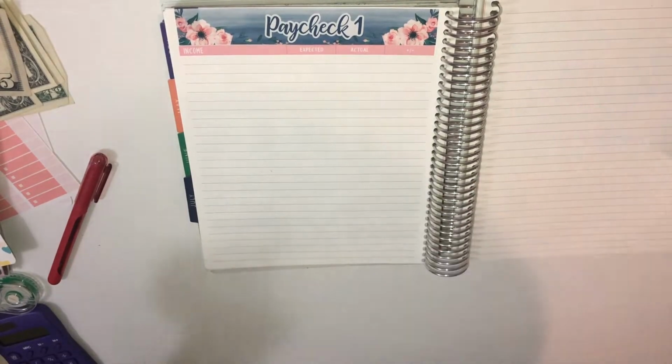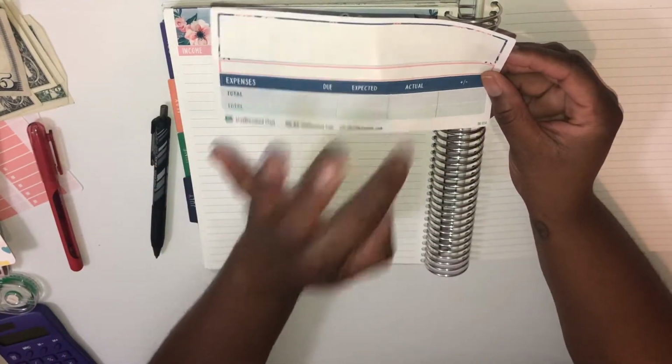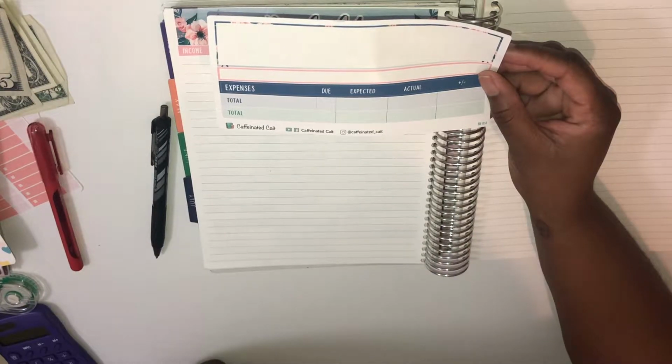Well, no, I can see. And did I tell you guys why I love her kits? It's because they have these little guides for people that are challenged when it comes to drawing lines. I had to figure out what it is that I wanted to say.